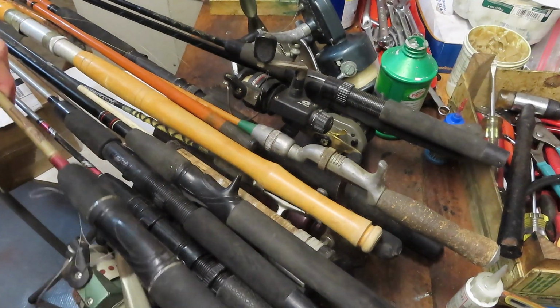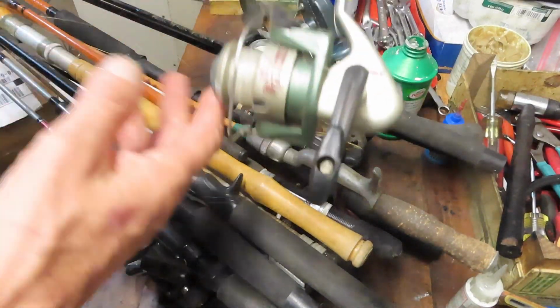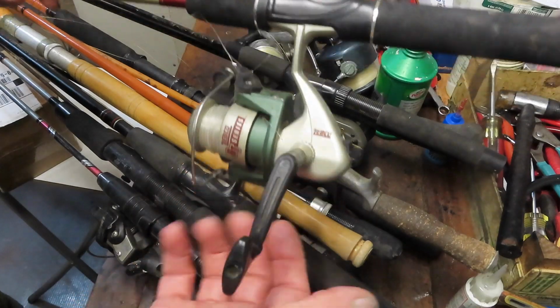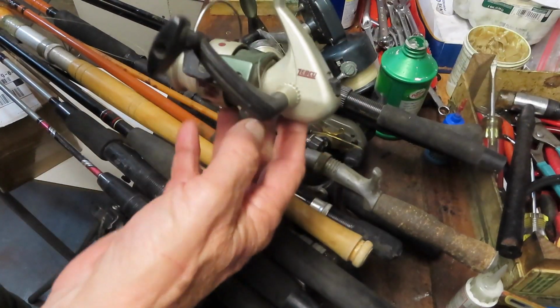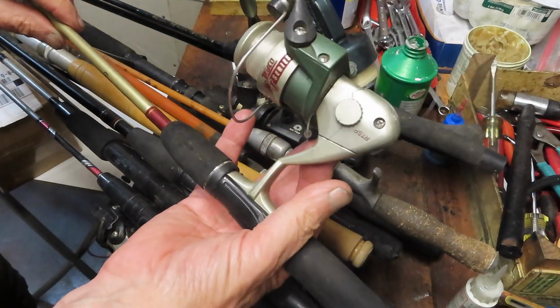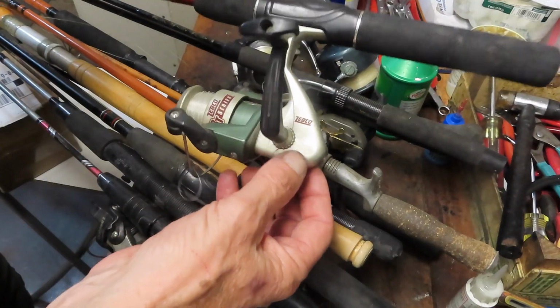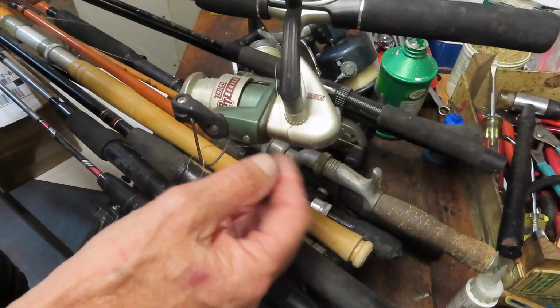So let's take a look at them. The first one up is a combination. It's on a 6-foot pole. It's a Zebco RT series. The reels seem to be doing fine. They're all tangled up with line, but I think that this one is going to make some child very happy. It's an entry-level reel, basically a plastic case. We'll do a video on this one.